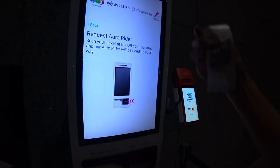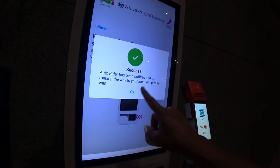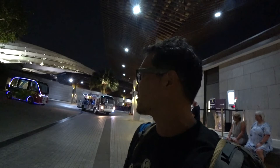Okay, so once again, this is on demand. There's no scheduled timing for these, so all I have to do is just scan this QR code. Okay, alert Auto Rider. And then I'm gonna scan this right now. It's my first time doing it, so. How cool is this? And once again, it's 100% electric. My ride is here. The future is now, as mentioned.